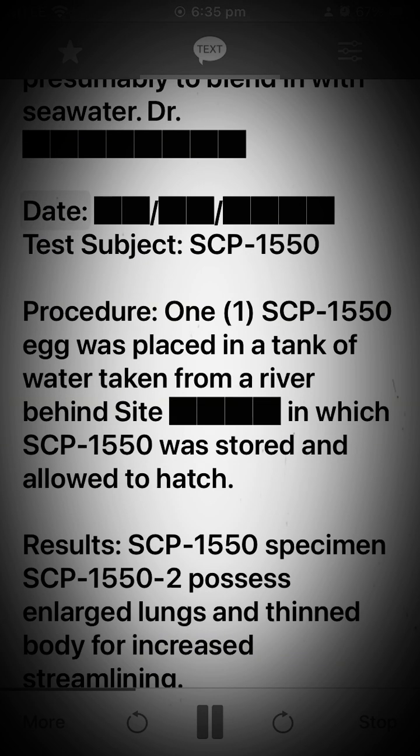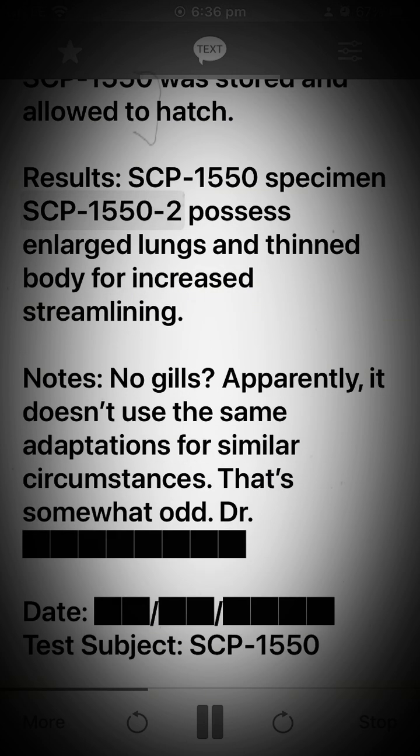Dr. Date. Test Subject: SCP-1550. Procedure: 1. SCP-1550 egg was placed in a tank of water taken from a river behind the site in which SCP-1550 was stored and allowed to hatch. Results: SCP-1550-2 possess enlarged lungs and thinned body for increased streamlining. Notes: no gills? Apparently, it doesn't use the same adaptations for similar circumstances. That's somewhat odd.